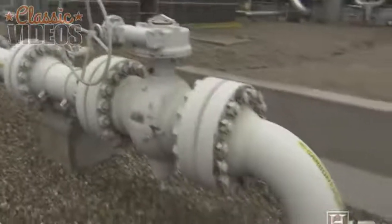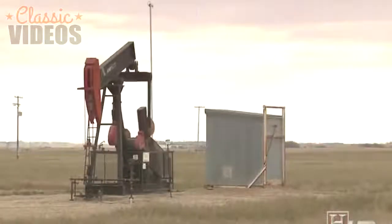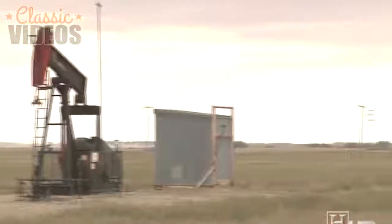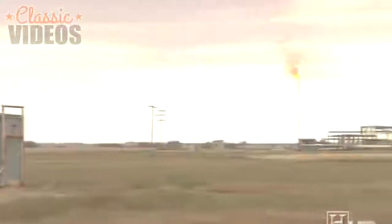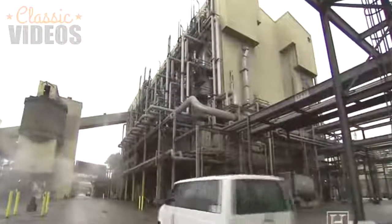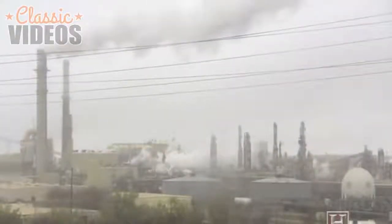This CO2 waste stream is sent through a pipeline to these depleted oil fields in Canada. Here the CO2 is injected many hundreds of feet below the surface into porous rock formations, which trap the CO2 permanently. It's called carbon dioxide sequestration, and this expensive technology is just getting started.